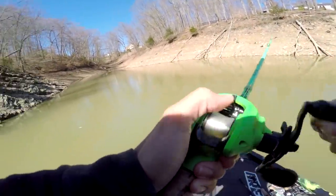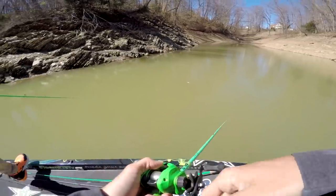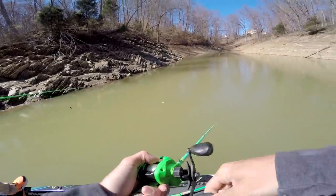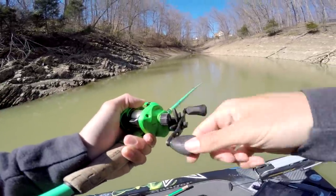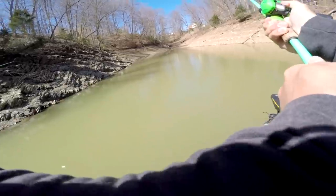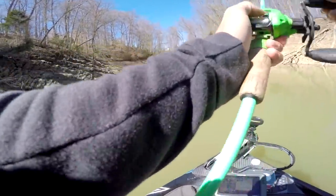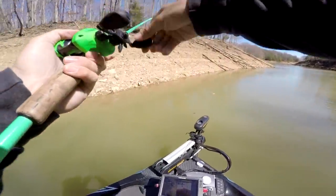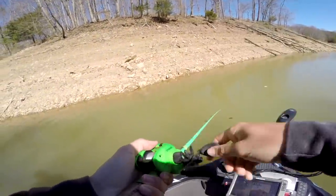You know when you hook one weird and he just has weight on him, but the way I hooked him he could still shake his head. So I was kind of toting him through the water, but he's still shaking his head. I thought I had probably like a 5-6 pounder. I was like, oh man, that's a big one. Get the net.